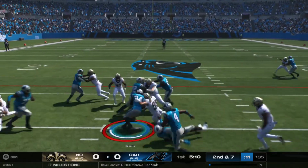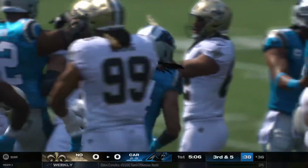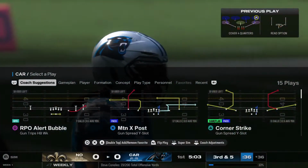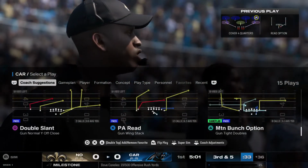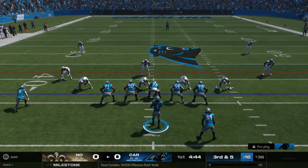On the zone read, a handoff here to Brooks. And he'll get about 2 there to the 36. Just not a whole lot of room to operate there on that carry. No, not at all. They did a really nice job staying in their proper places and not allowing any lanes to open up.